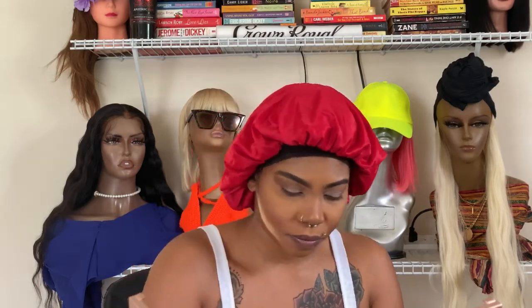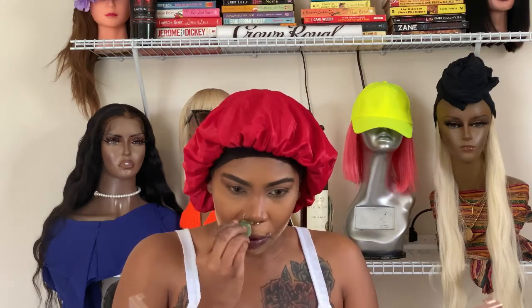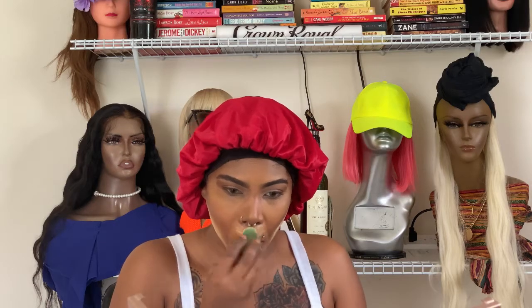Sometimes you have to dab it because it will get a little clumpy. Like that. Just a little bit. Bring it on down to the chin. And we're doing this quick because, again, we only gonna let this sit a little bit.